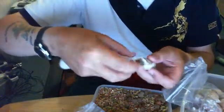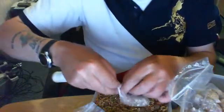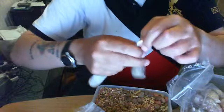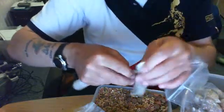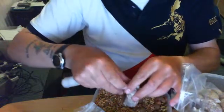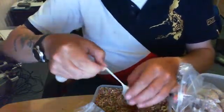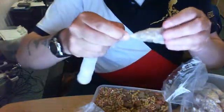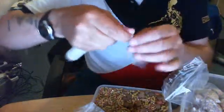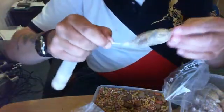You don't have to loop it over, you can cut it and just tie a normal knot at the end, but I normally loop it over and then try to get the knot as close as possible at the bottom. Even if it's just a little bit, it doesn't really matter, but there we go. And that's a PVA bag.